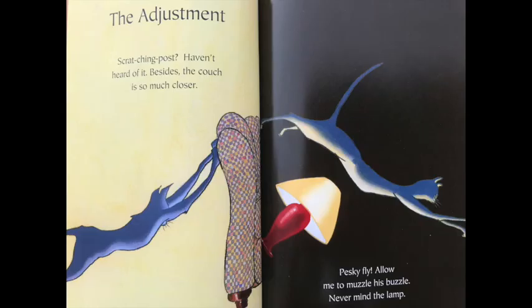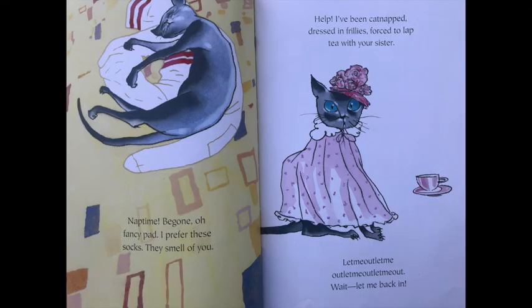The adjustment. Scratching post? Haven't heard of it. Besides, the couch is so much closer. Pesky fly, allow me to muzzle his buzzle. Never mind the lamp. Nap time. Be gone, oh fancy pad. I prefer these socks. They smell of you. Help! I've been catnapped. Dressed in frillies, forced to lap tea with your sister. Let me out! Let me out! Wait, let me back in.